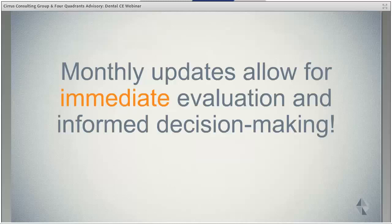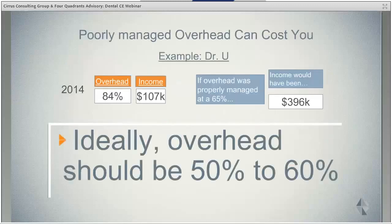So obviously monthly updates allow for immediate evaluation and informed decision making, and that's a big deal. Here's a real quick example to illustrate the obvious: poorly managed overhead can cost you. In this example, one of our clients, in 2014, had an income of $107,000. Their overhead was 84%. If overhead was just 65%, and to us that's a little high, the income would have been $396,000.